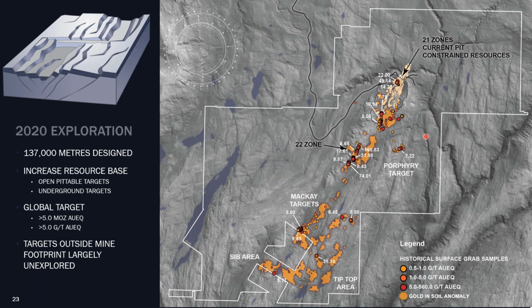That's correct. The option expires on December 20th of 2020. So what we want to do is have all of that completed by that time and have it essentially ready to go such that we can fast track towards pre-feasibility, which is our next step. It would be a shame to have to go into PFS with inferred ounces because, again, the inferred will not convert to reserves. They have to be in the measured and the indicated categories. So again, that's Skeena's focus, to accelerate the drilling and accelerate us towards PFS.